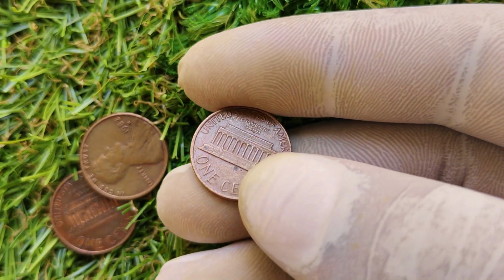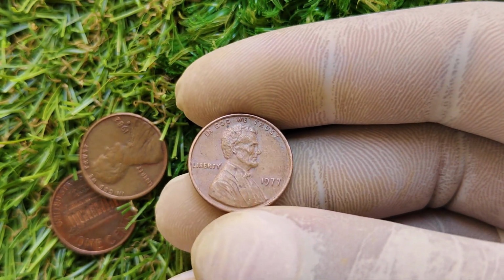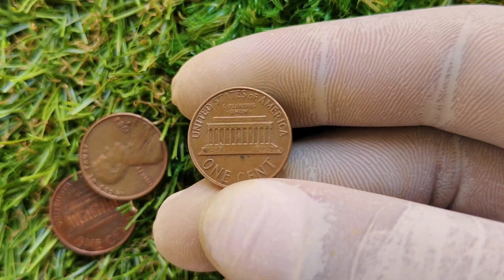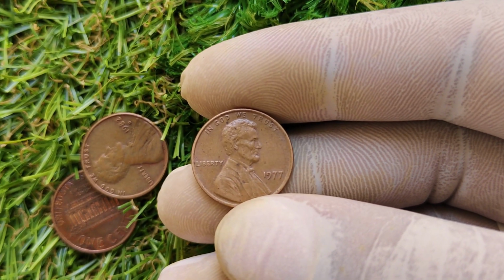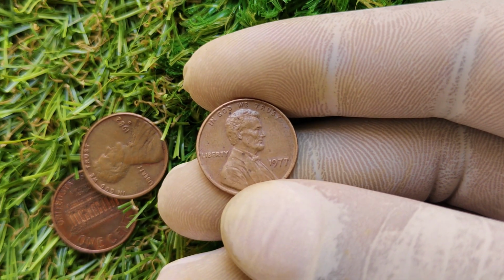Second, minting errors can significantly boost a coin's worth. Some of the rarest error varieties include off-center strikes, double dies, and clipped planchets. If you come across a 1977 Lincoln penny that has doubling on the lettering or a dramatic misalignment in the design, it could be worth sending to a grading service for authentication.